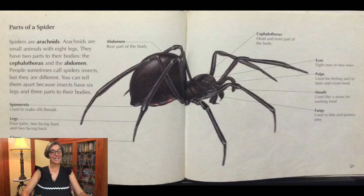Spiders are arachnids. Arachnids are small animals with 8 legs. They have 2 parts to their body, the cephalothorax and the abdomen. People sometimes call spiders insects, but they are different. You can tell them apart because insects have 6 legs and 3 body parts.